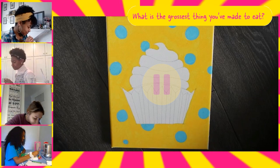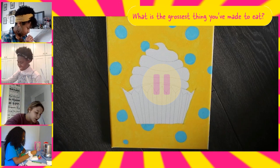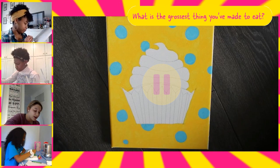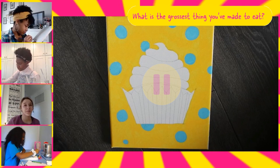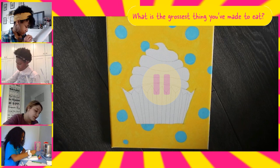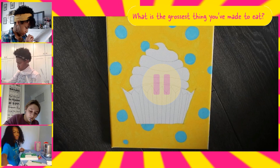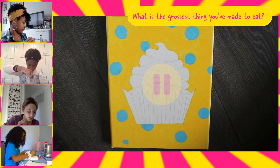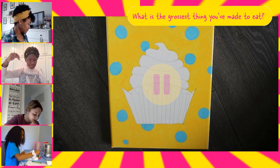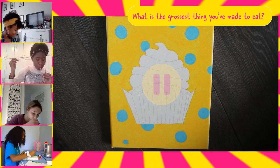What about you guys? I'm a pretty good cook, but I cannot bake. I think I have bad luck with that. One time I was baking for Thanksgiving, so people were coming over to my house, friends, family, and my mom let me bake this one thing, and I kept ruining it so many times. I put lemon extract instead of vanilla extract, and then I got the tablespoons and teaspoons mixed up, and my mom took away my baking privileges. Oh no.